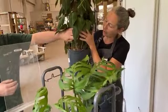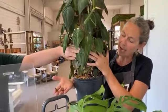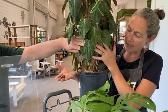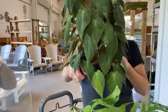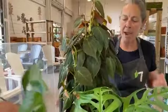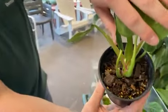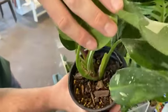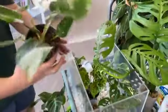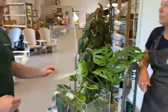So we're into a nice chunky soil that you can see has lots of bark bits and chunky pieces in it. And so is the White Princess, into a real chunky mix. As we all learn about aroids, they don't like their roots to get squished. They do not like to be compacted. So you want to really aerate something that drains really well.